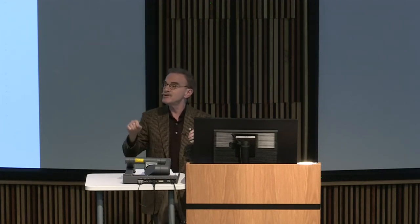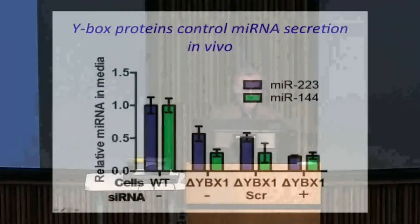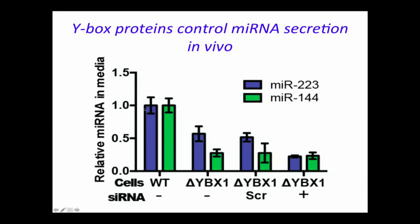All right, so here's now an experiment that will show you that after a sample taken after a day, there is a defect in the packaging of microRNAs, but it's a particular defect that requires for miR-223 that the YBX2 gene be knocked down as well as YBX1. Okay, so here's the result. Wild-type cells, we've evaluated in this case two different microRNAs, miR-223 as before, and now this miR-144, which is also very highly enriched in exosomes.